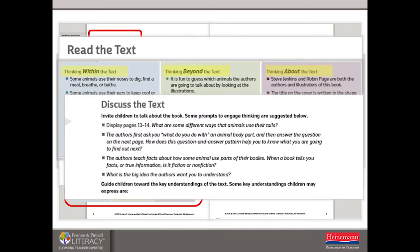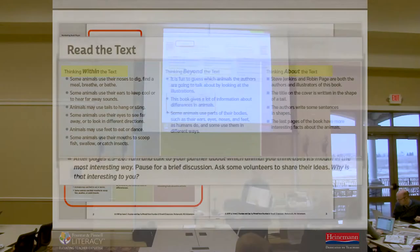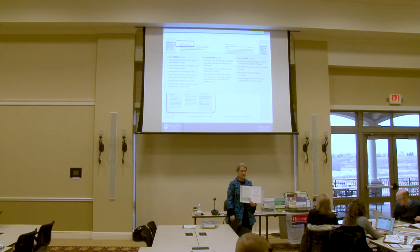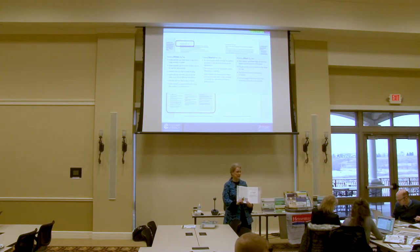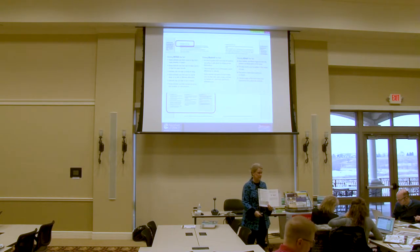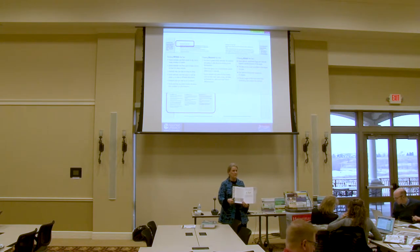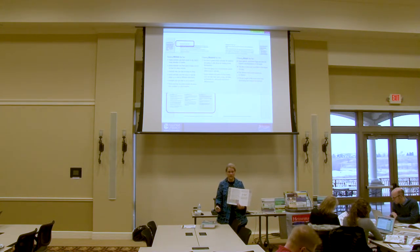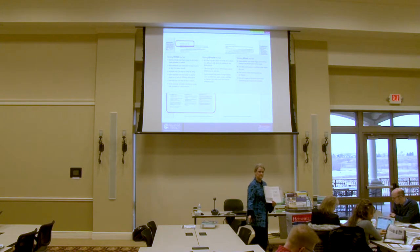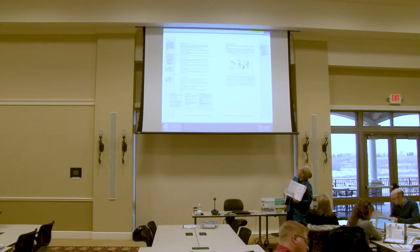Now, this is the great part. Remember the wheel? Remember I told you it's kind of a big deal, that wheel, right? Here's the thinking within, beyond, and about that is specific to this title. So this little table is going to do two things for teachers. Number one, it's going to help them get better and more skilled at recognizing evidence of kids thinking in these three ways. But number two, it's giving them explicit, specific language for modeling thinking in these three ways. Okay? So introduce, we're going to read, and we're going to discuss it.